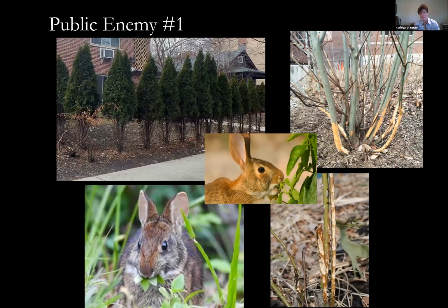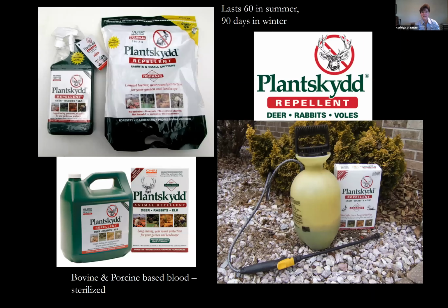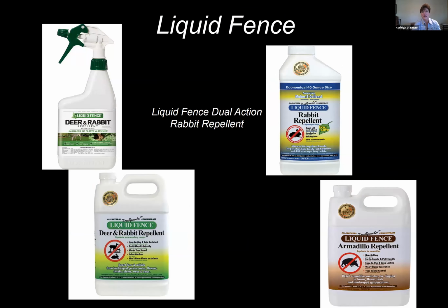And so you want to use the Plantskydd and or the Rabbit Liquid Fence dual action. Get that out now so you can really offend the adults so they won't bring the babies back. And I've said this over and over, the babies don't have a sense of smell or taste until they become adolescents, and they'll eat through even Plantskydd. So this is the one you want to use if you've got a lot of rabbits in your area.